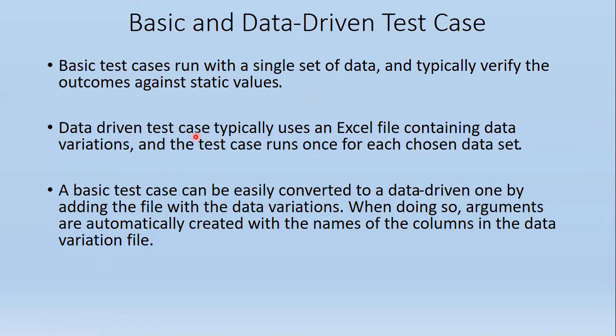Then we have the data-driven test case. It typically uses an Excel file with variations of data. So say we have 10, 20 different types of test data, and then we see the outcome against each test data or each row of that Excel file. A basic test case can easily be converted into a data-driven test case by adding the file with the data variation. We will see this practically, how we go on testing our automation with variation of test data which are present in an Excel file. That is what we're going to see when we install the testing package, and what RPA testing that comes with Studio Pro is. We are going to see that functionality that has been provided by UiPath when we have to test our process.